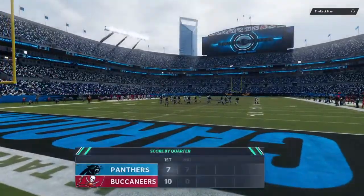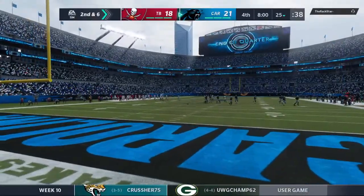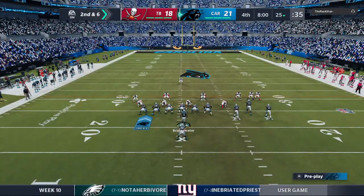And that is going to do it for this third quarter of action. This is the National Football League on EA Sports. From the 25, here's 2nd and 6.